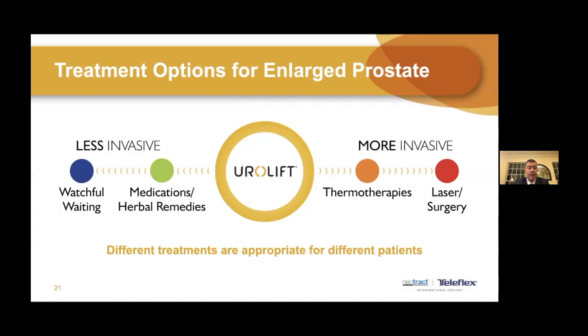So treatment options, there's a whole lot of treatment options. It kind of goes through the gamut from watchful waiting over here, which is obviously less invasive, all the way up to surgery. And they have it stopping here at the laser. There's even more invasive surgeries than that, but those don't happen too often.